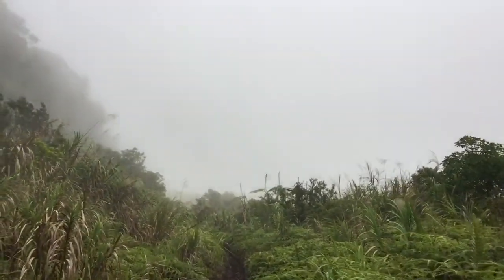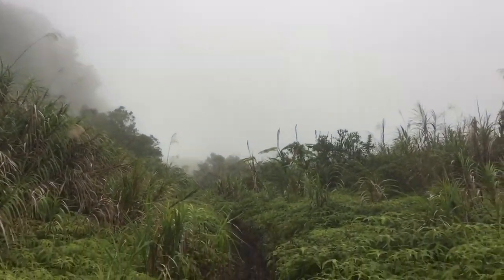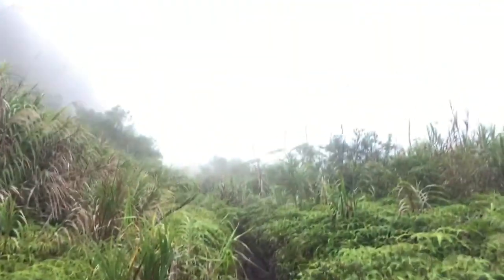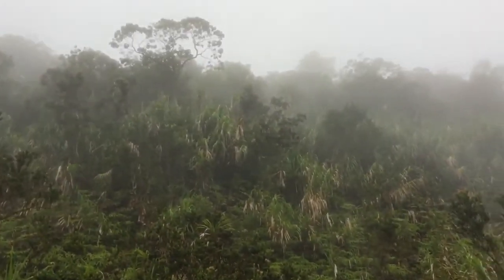Guys, foggy na siya, guys. I don't think na may view pa tayo dun. My goodness. And look at my, super dumi na. Super putik. And guys, I'm disappointed. Foggy na, super.